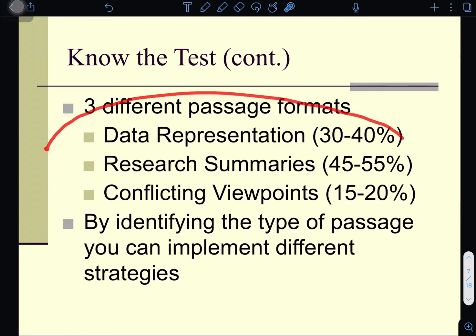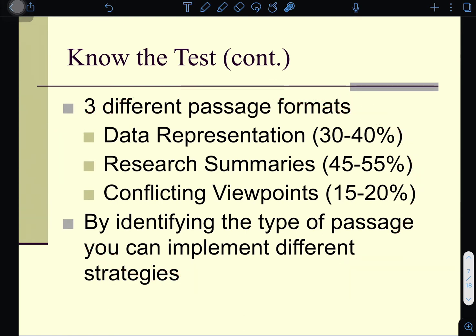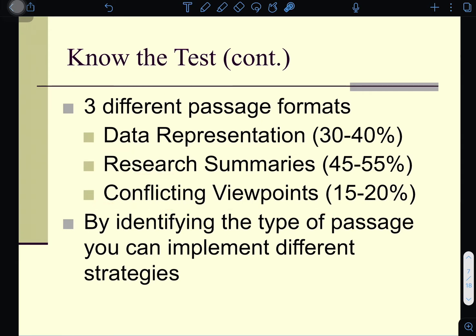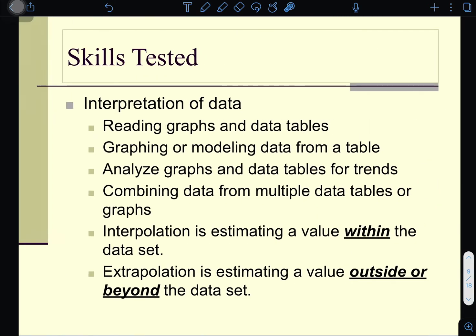So how do they break it down? We really are going to emphasize passage format. There are 3 types of passages, and based upon these 3 types of passages, the strategies depend. So a lot of it, like I said, is about reading graphs and interpreting data from that. So there's graphs, there's tables. Make sure you know what's in each graph, what they're trying to show, and what's in each column and heading.